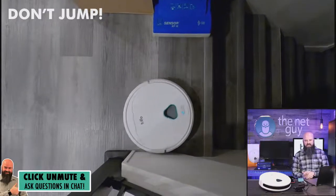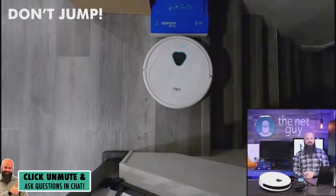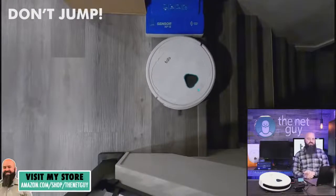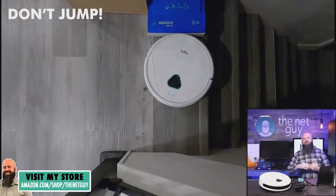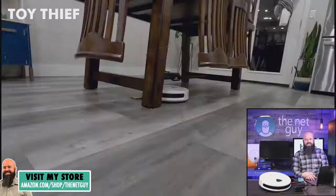And you can see it cleaning along the wall there. And then it's going to stop. And then it's going to turn. And it's going to move. And it can try it again. And then it's going to stop. So that's really cool. So it does have that fall detection. It's not going to go ahead and jump off of there. So that was exciting on that one.